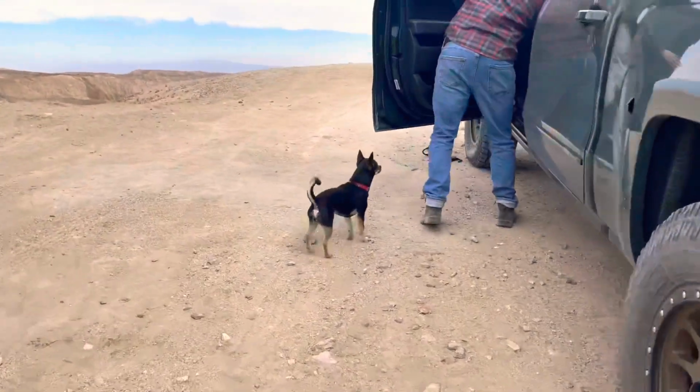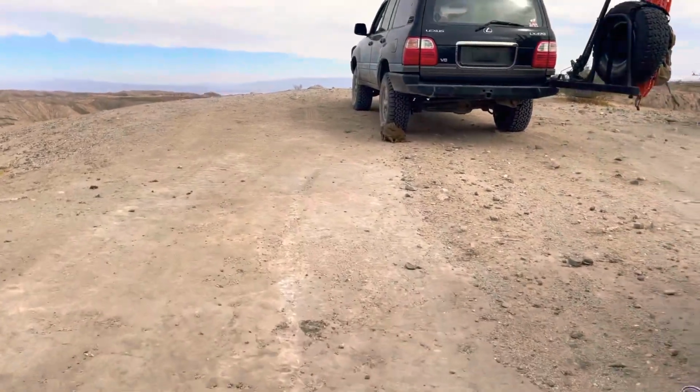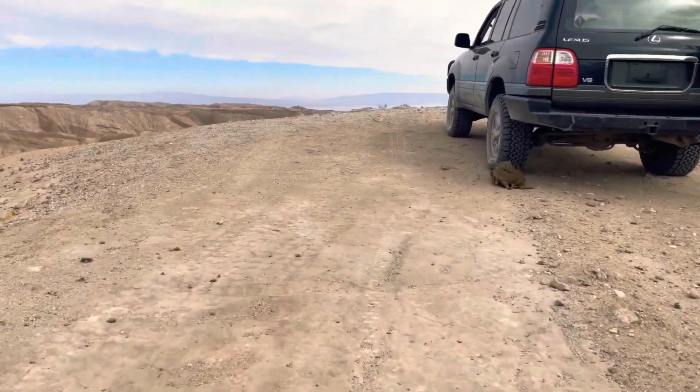We are now airing back up so we can hop on the highway and hit up Fish Creek Wash. It's about a 45-minute drive to the trailhead.